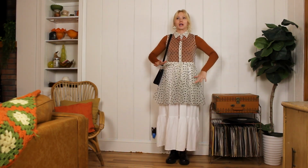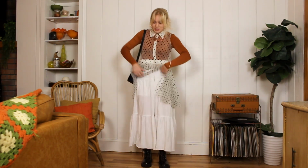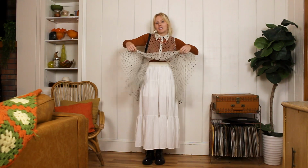Okay, I don't even know where to start because something really magical is happening here. And I have no idea how anyone's gonna take it, but I don't care because I absolutely love this. So, if I can get to it, we started with this amazing tiered white skirt. I did end up rolling it up because I just like the length of it better this way, but I wanted to do something kind of sheer, kind of interesting. I didn't want to just put on a simple shirt.